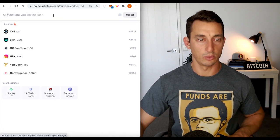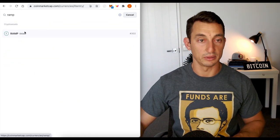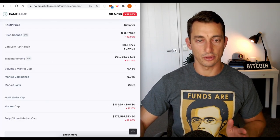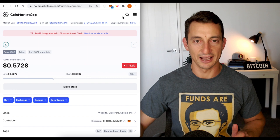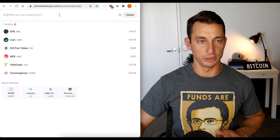Next coin we were looking at was Ramp. I believe Ramp is around 50 or 80 million, so 57 cents. No, market cap 130, call it 132 million, fully diluted 573 million. Ramp is ramping up. Last market cap, so we're still in those 100 to 200 million market caps.